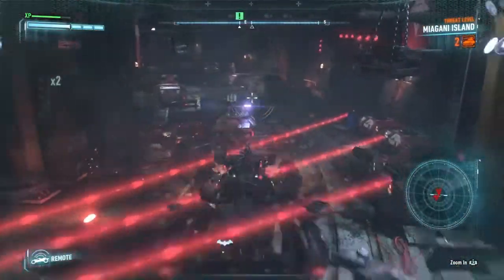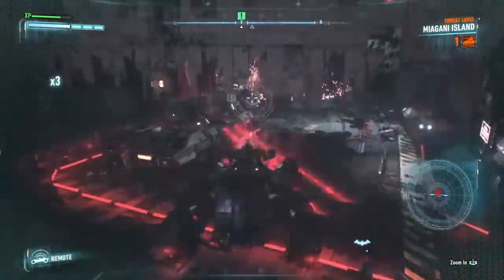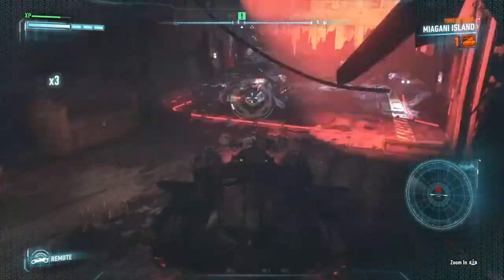When we were playing Arkham Asylum and Arkham City back in the day, we were moaning all the time, going, oh, I wish the Batmobile was here.